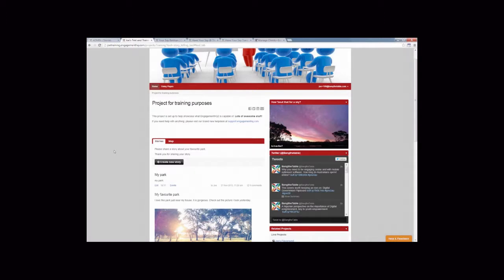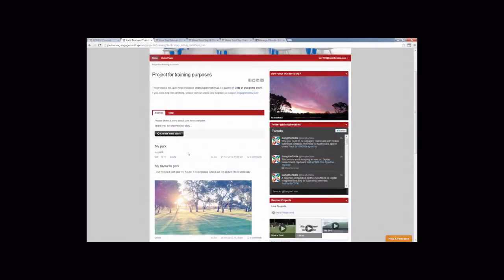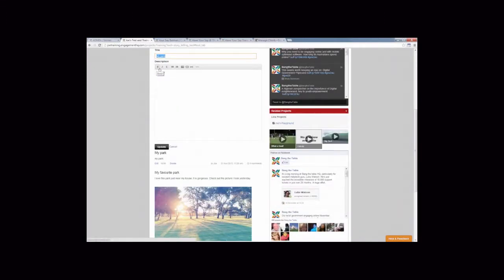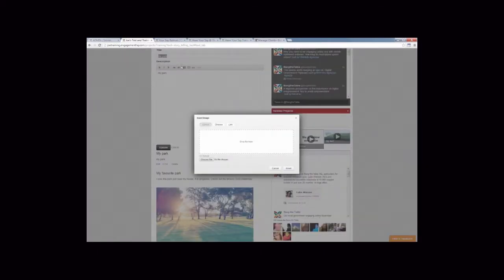Cliff just asked, how does a user add a photo into a story? Okay, so let's go over that. Thanks, Cliff. Let's just go back into edit where we can do this. So the user will see all these formatting options, and then there's an option here that says insert image. If you click on insert image, it gives them the option to upload a picture straight from your computer, or to link to a picture that might already be online.